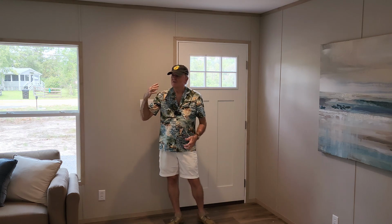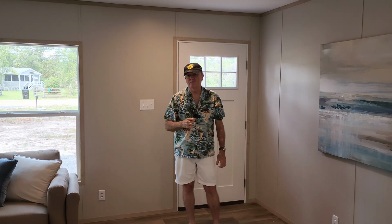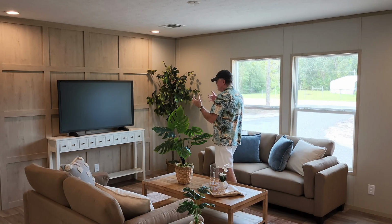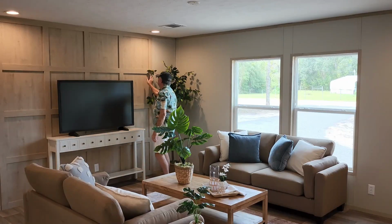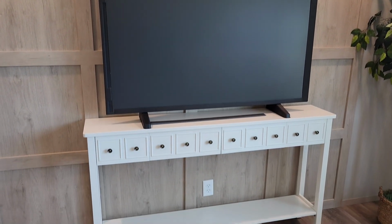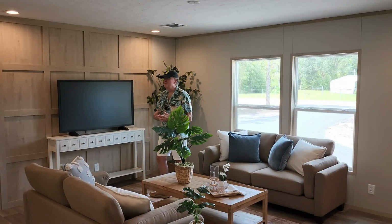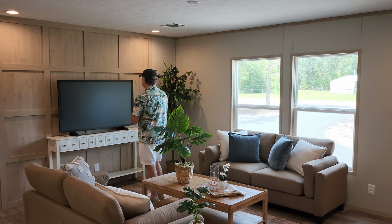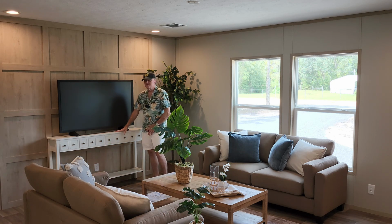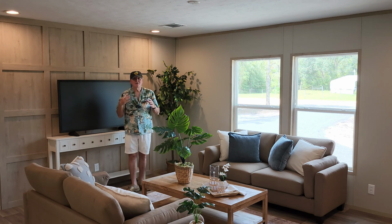All right, first let's start off, since we're in the living room area, let me talk about the living room. Now, something right off the bat that I noticed that they put in the house, look how they finished off this wall. They didn't just leave the regular wall. They put this nice finishing touch here. It really gives some depth to the living room. I really like the way they did that. Of course, they've got the TV here on the stand, or you could mount something on the wall if you chose to.